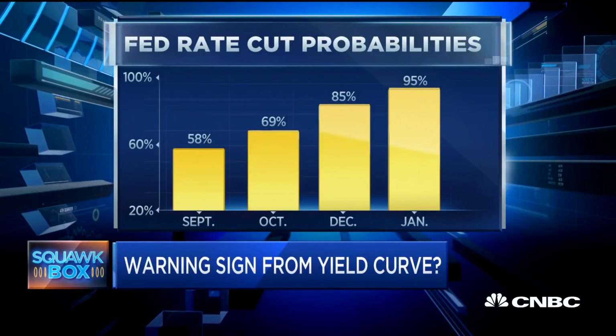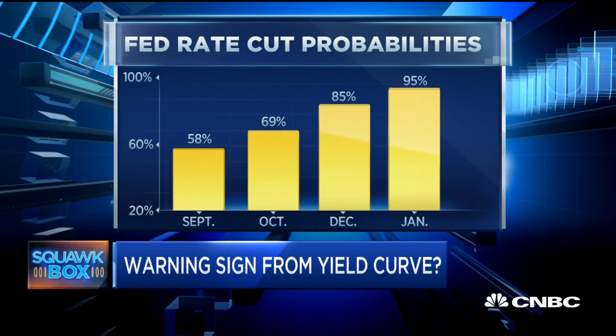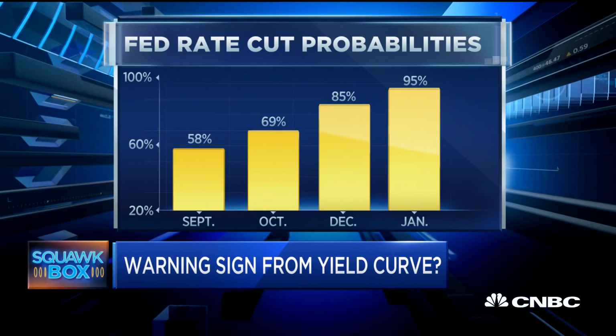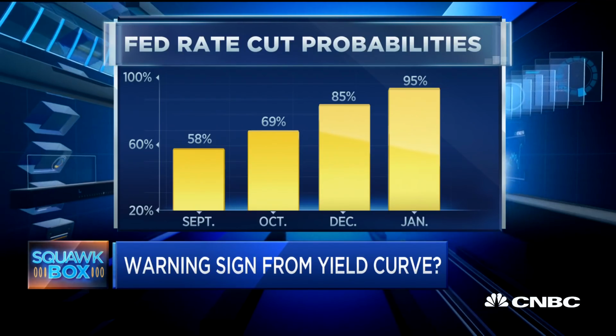Take a look at these probabilities. I go away on vacation, they're much lower. I come back, take a day off, 58%. That's pretty strong certainty about that happening in the fall. October 69 and darn near certain. December 85%. January a 95% probability of a rate cut.